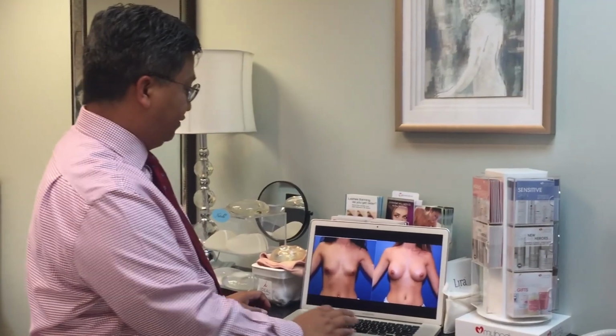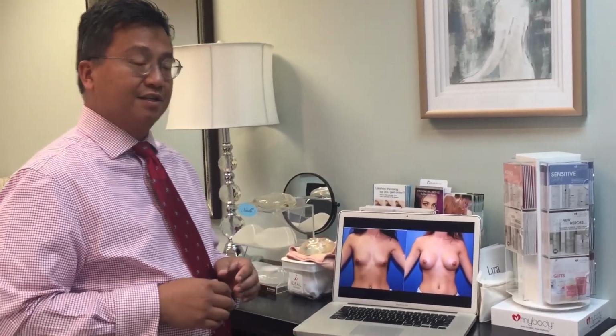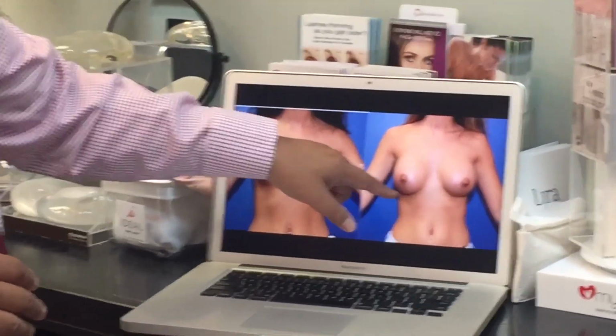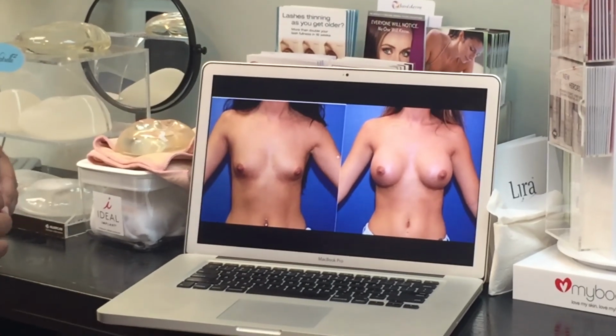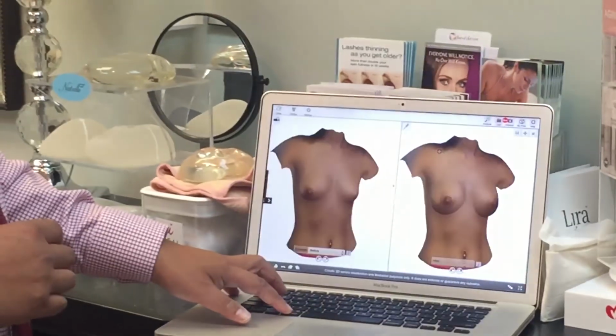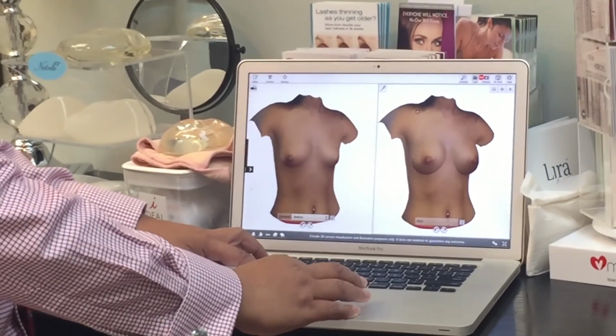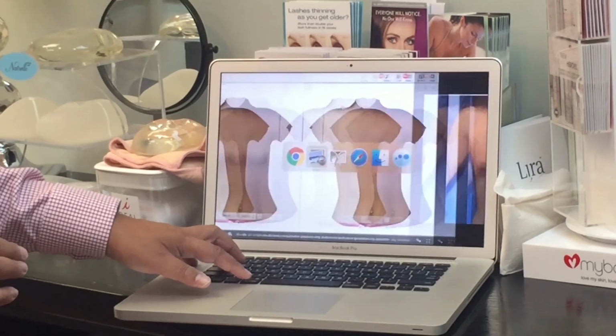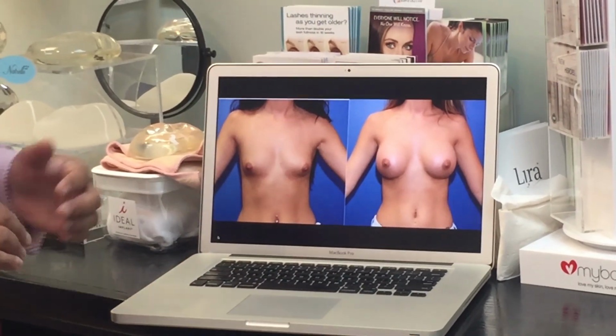I even have a photo of what my patient looks like afterwards. And as you can see, she has a nice result. This was implants placed underneath the muscle with an incision underneath the fold. And going back and forth, you can even see how closely the result looks like compared to the simulated implants. So a really nice way for people to know exactly what they're going to look like after surgery. Obviously, it's a simulator software. It will never completely replicate what happens, but it really starts the conversation going.